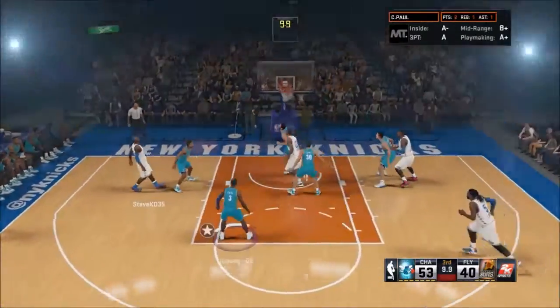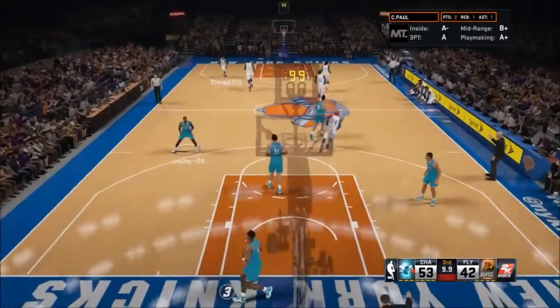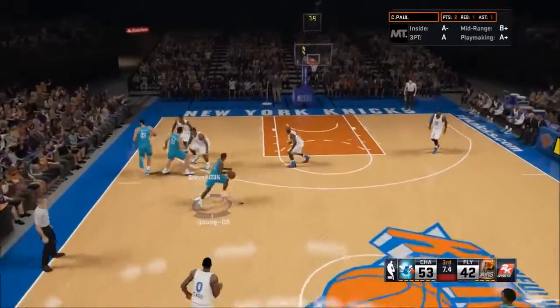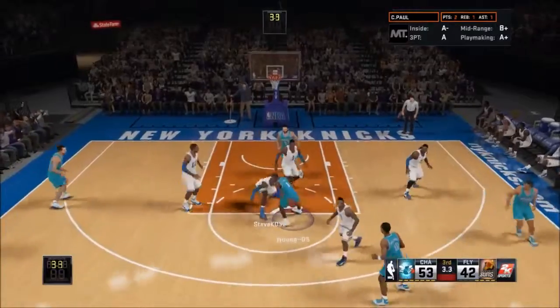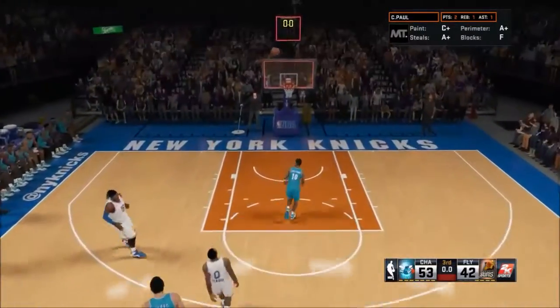About 3 seconds between shot and gameplay. Got him up in the air with the pump fake and then took advantage. Offensively, he can be the engine that drives them at any given time. Ball's not loose. It's stolen by Bryant.